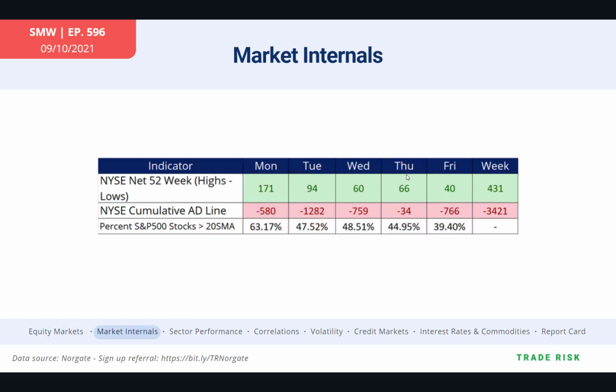If we take a look under the hood of the market, we look at market internals, how the average stock, how the broad swath of stocks are doing. We can see that there was actually some improvement, or things look a little better underneath the market averages. And when you look at market internals, we see a bunch of green here in terms of the stocks hitting 52-week highs minus the number of stocks hitting 52-week lows. That is to say, there are more stocks making new 52-week highs than there are lows. The total number on the week was about 430. Again, solid number. It's positive.